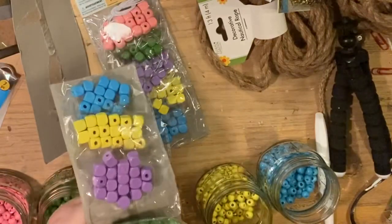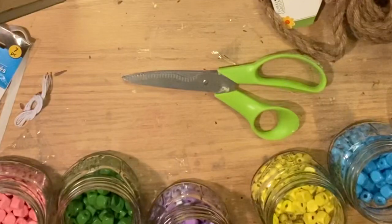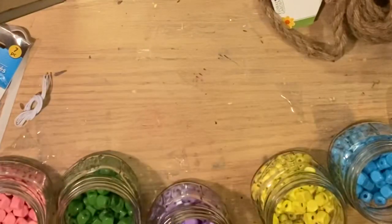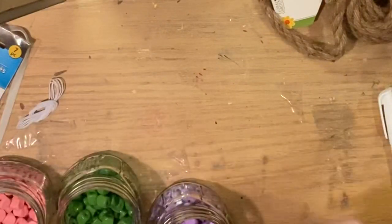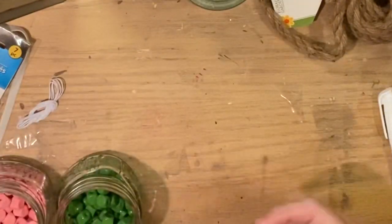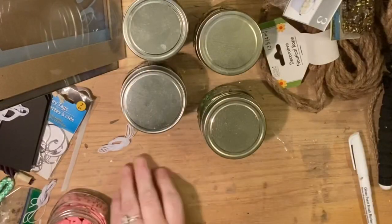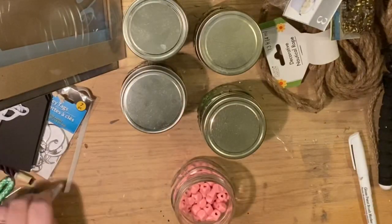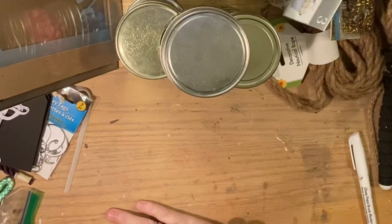So I had 6 packs of beads altogether. Some of them were previously in Ziploc bags from previous projects, and some were still in their packages. So I picked out 6 mason jars and divvied them up amongst themselves. Once I had each one in its own mason jar, I don't label these because they're clear and you can see exactly what's in there.